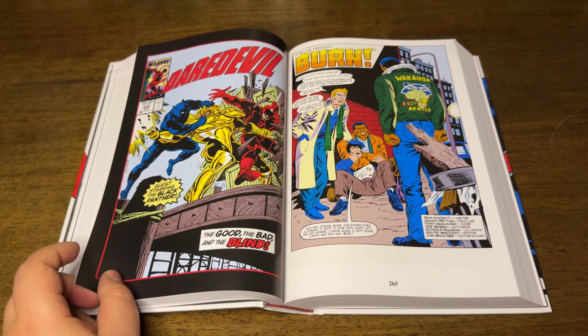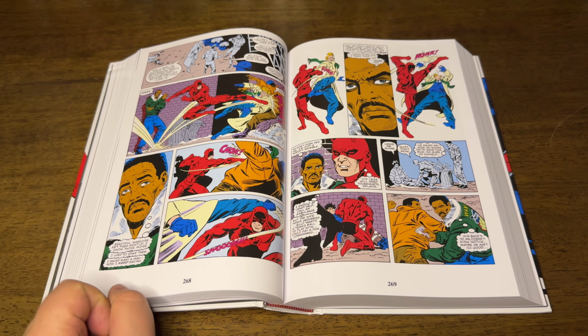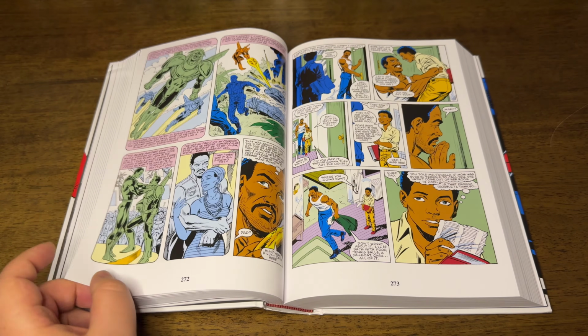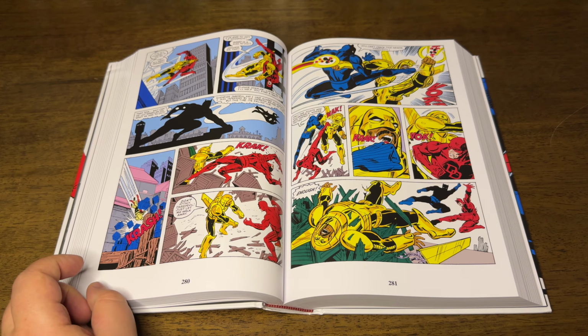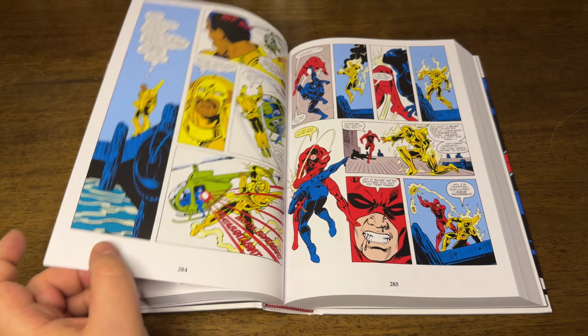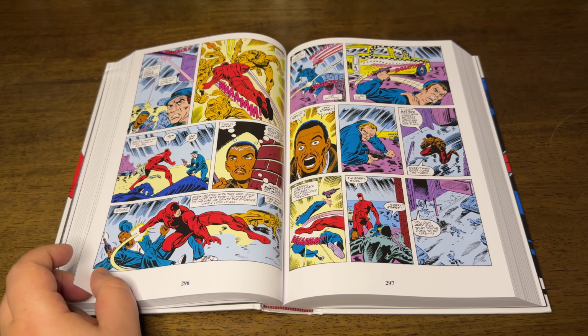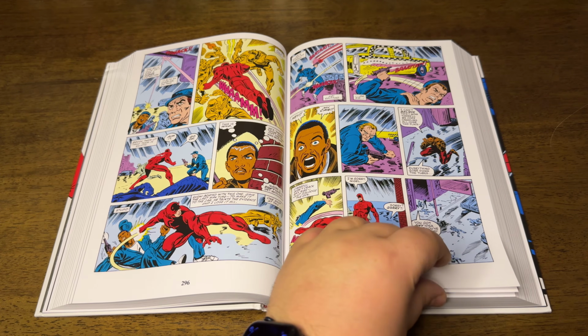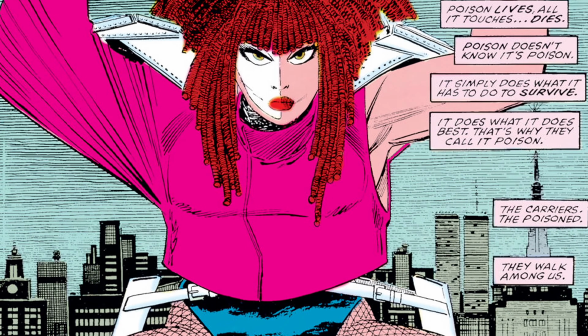A character suffering from dissociative identity disorder, Mary is both a seductress and ruthless killer. She challenged Matt both physically and emotionally, manipulating him in ways few villains ever have. Her complex relationship with Daredevil adds a layer of psychological depth to the story, making her one of the most memorable characters to emerge from Nocenti's tenure.